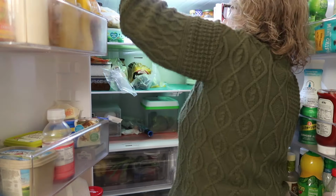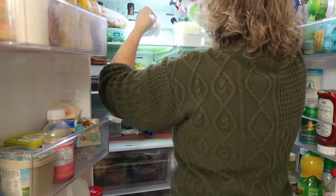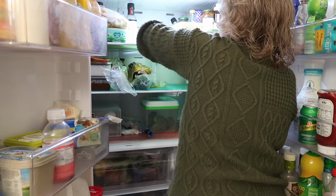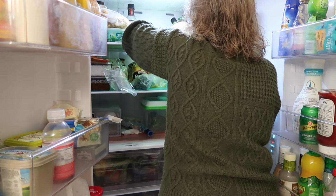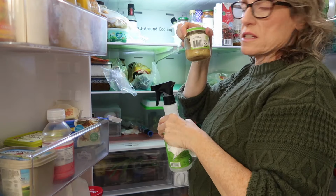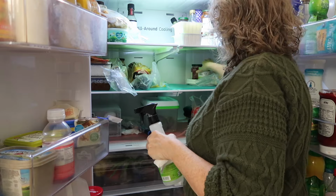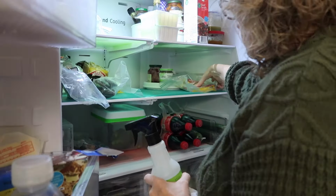And I flick crumbs on the floor, and then I'll sweep when I'm done. It's just easier. And I make sure that all of the things that should be in the Lazy Susans are in Lazy Susans. That right there does a lot to clean things up.